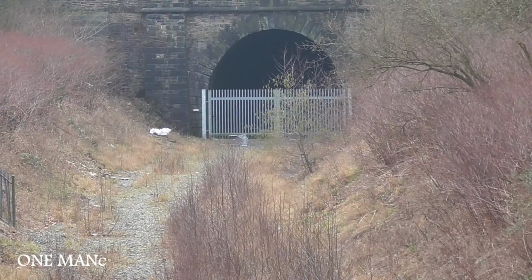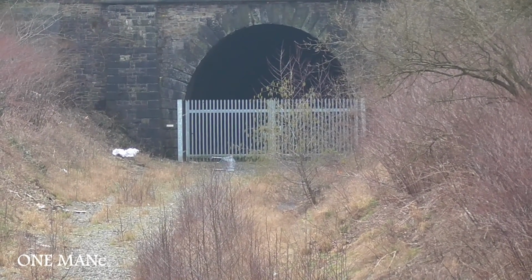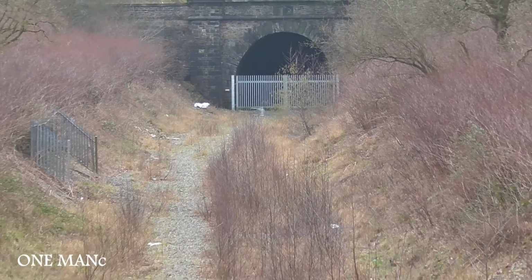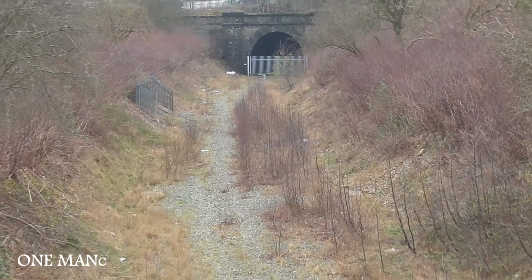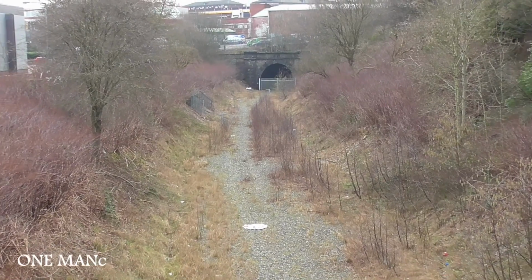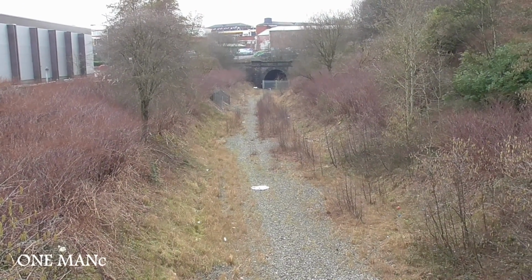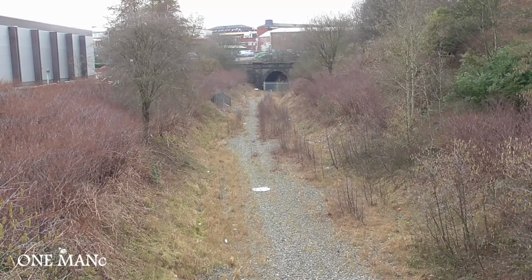I'm just on top of the bridge now that used to overlook Central Station. This was a station that was next to Clegg Street. Clegg Street is on the left. So this is a tunnel that was called Central Tunnel, and there was a station here owned by the Lancashire and Yorkshire Railway called Central Station. On the left you can see the remains of the building. That's where Clegg Street was. They were parallel to each other. Hopefully I'll be able to show you on a map.